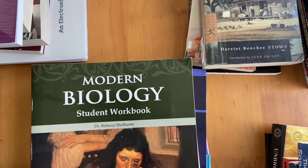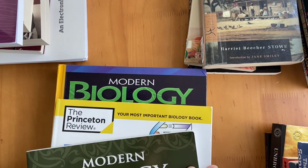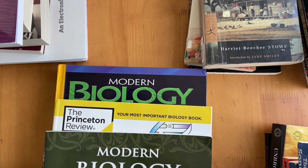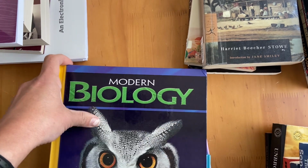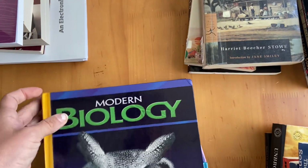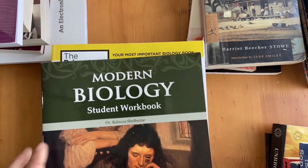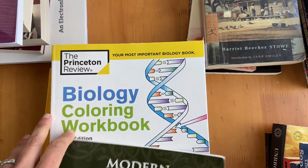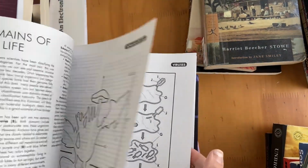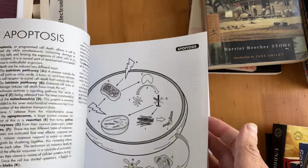And then secondarily, I may use the Memoria Press biology, which we used for my ninth grader this year. I'm not sure. This textbook weighs 5 pounds, and I've gone through this in my Memoria Press review, which I'll try to remember to link. So the two things that I would have to purchase in order to do that for this student would be the coloring book, which I also have shown in past videos.